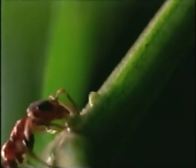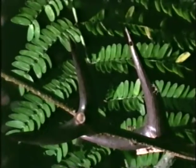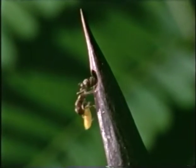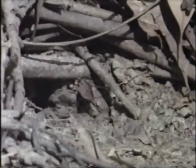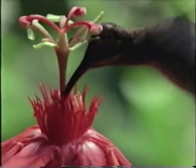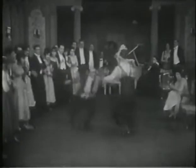In return, the tree gives these guys all the acacia juice they can drink. Food pellets to bring home to the kids. Plus, luxurious accommodations inside a hollow thorn. Not a bad deal for either side. Sure, life's tough in the rainforest, but you'll find that lots of plants and animals help each other out. In that way, they're kind of like partners, but not necessarily the way you think.